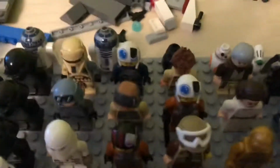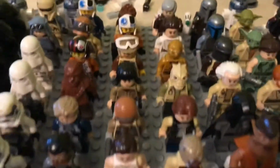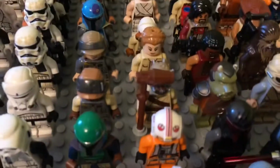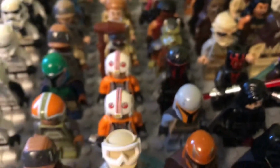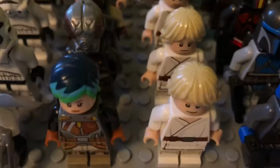Over here, I have more Rebels. I have another person from the Mos Eisley Cantina. I have Rey, another Mando. Quite a rare figure now, but he might come in a set next year, the Book of Boba Fett. This is the Gamorrean Guard. I have another rare figure right here, which is the Darth Maul Mandalorian from 2013, and Gar Saxon and Bo-Katan there. So many Farm Lukes, and I include them all.